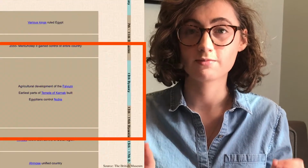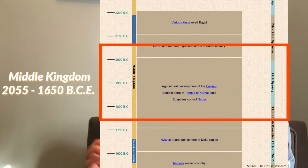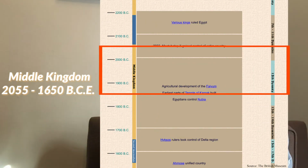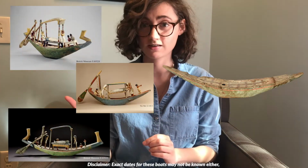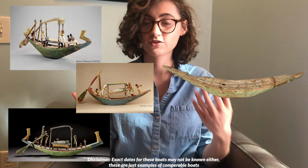Based on the type of object and the features of the boat, we can narrow it down to the Middle Kingdom, specifically the earlier end of the Middle Kingdom. Egyptologists do stylistic comparisons between this boat and the boats from other tombs where we know the year that they were created to determine the period in which this boat was made. Now that we've narrowed down time, can we narrow down place?